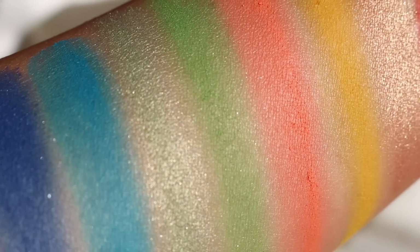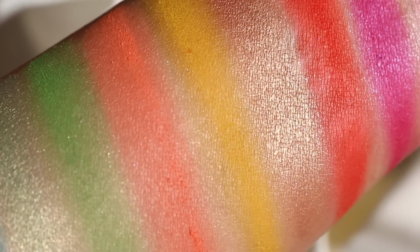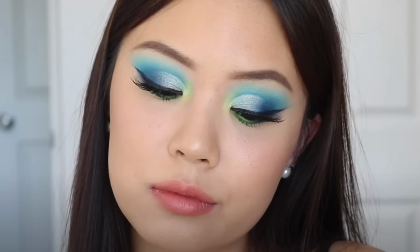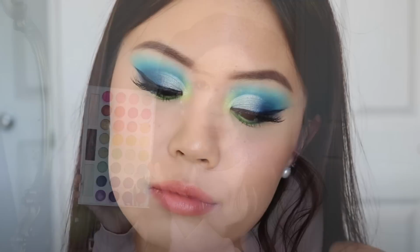And BH Cosmetics is also another very affordable brand as well. The pan sizes are really small, but I think if you just want to play with some color and you just want to have one palette that just has everything, then this would be a really good option. You can do so many color stories with this because you literally have the whole rainbow.